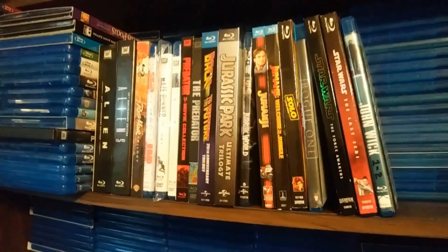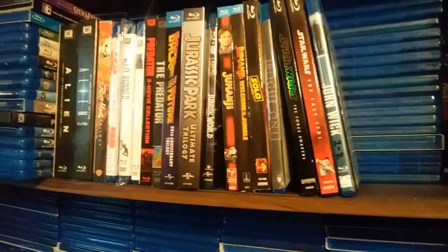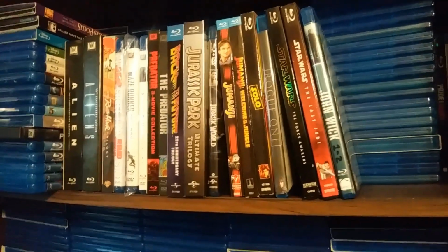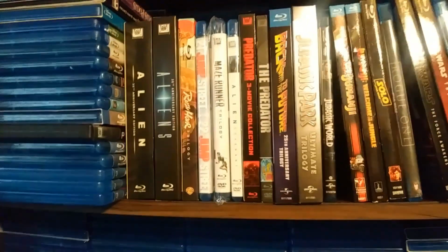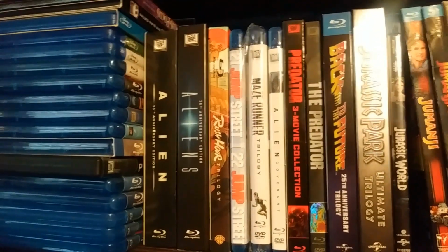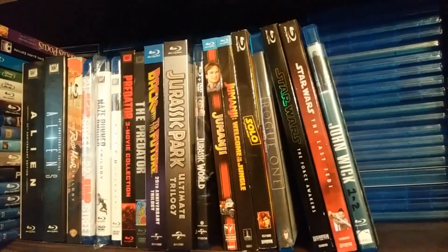Again, limited on space in this room. I wish I could build shelves and have them all circling the room, but for now, this is how it has to be set up. Then I have some pretty cool Blu-ray box sets here. Aliens, Rush Hour, Back to the Future, Jurassic Park.